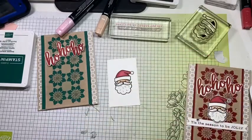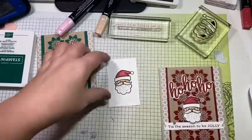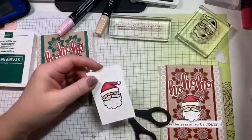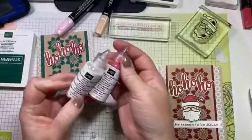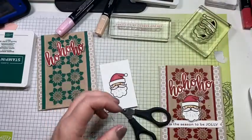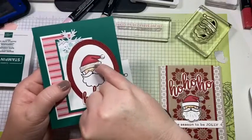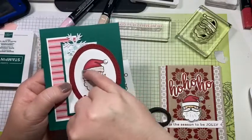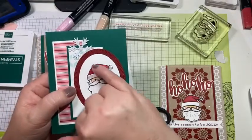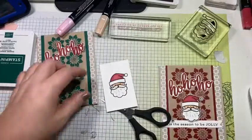You could go in with your enamel effects and make the Santa hat, like on this one, where I have the enamel effects on the pom-pom. You could do the same. It does take a little bit to dry, so I'm not going to do it on this video. You could also do the hat in red with the enamel effects too, and that would be really cool.